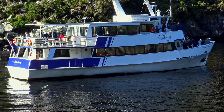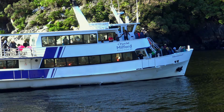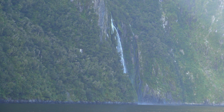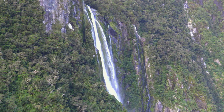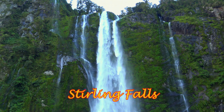This is a competing cruise line. We should be able to get you into the spray and mist at the base of it, which is definitely a good thing for you folks.